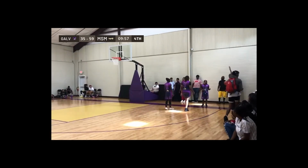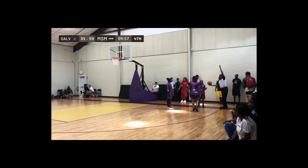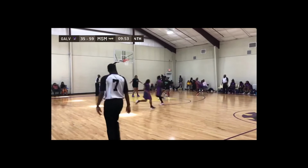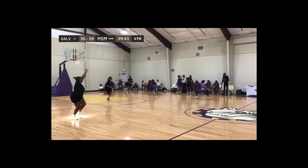Ready to get underway with the fourth quarter here in Columbus, Georgia, and this LPBA matchup between the Mississippi Magnolias and the Georgia Lady Venom. Getting started with the fourth quarter here, and that is Saucier on the baseline drive. Fadeaway jumper right near the painted area. And rebound tracked down by Antoinette Womack, already feeling a double team in the backcourt. And here come the Magnolias the other way.